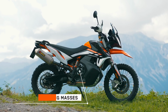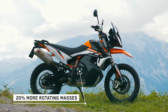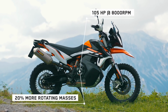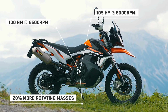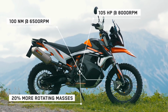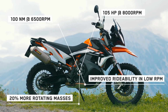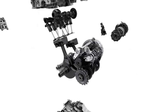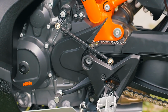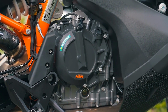90 extra cc's of capacity translate to 105 horsepower peak and 100 Nm of torque, which is a 10 horsepower and 12 Nm improvement. That does, however, make it too powerful for the A2 market, so perhaps the 790 will remain in the lineup to serve those riders. As well as a boost in power, it's also now compliant with the Euro 5 emissions regulations that will come into place in the UK at the beginning of 2021.